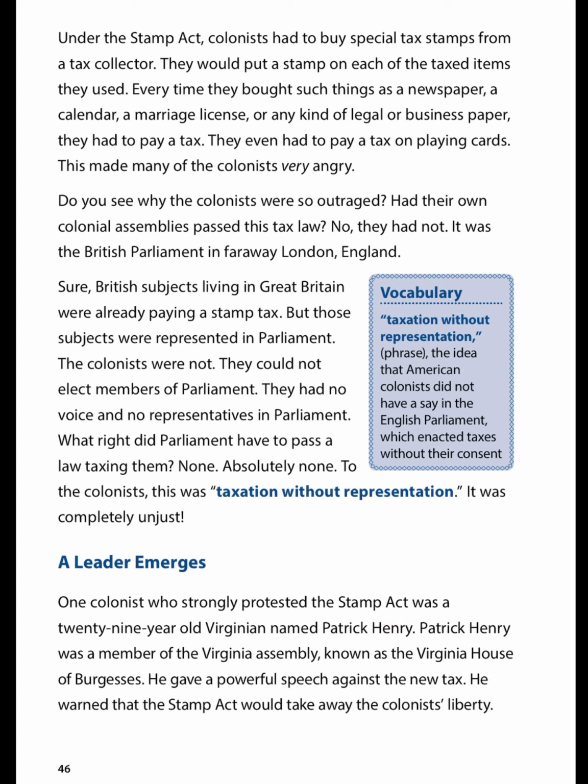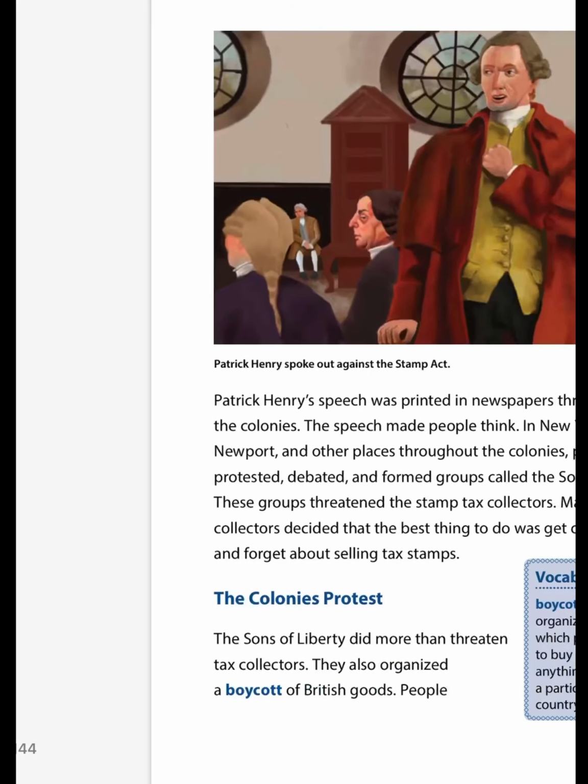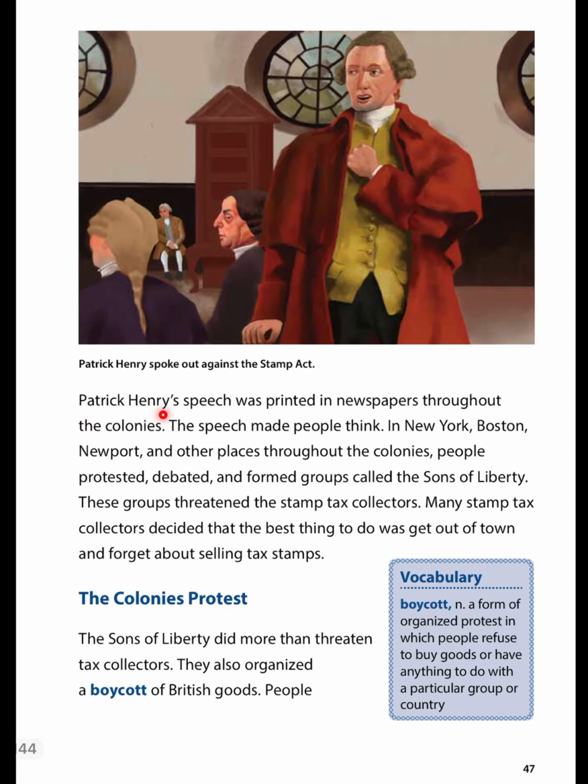One colonist who strongly protested the Stamp Act was a 29-year-old Virginian named Patrick Henry. Patrick Henry was a member of the Virginia Assembly, known as the Virginia House of Burgesses. He gave a powerful speech against the new tax. He warned that the Stamp Act would take away the colonists' liberty. Patrick Henry's speech was printed in newspapers throughout the colonies. The speech made people think.